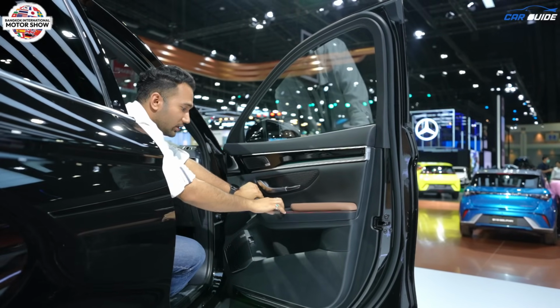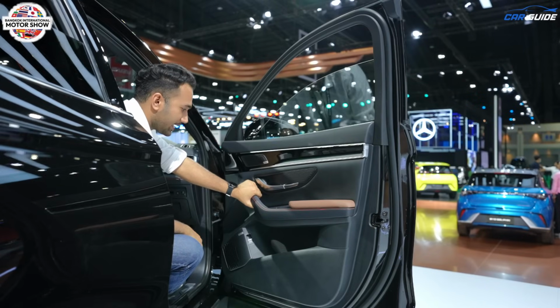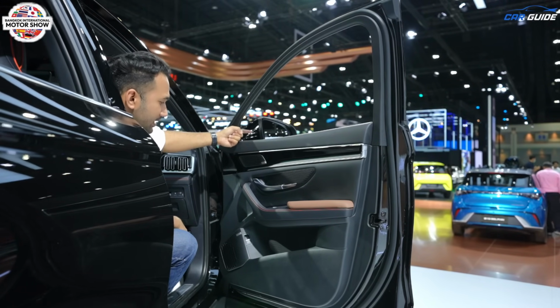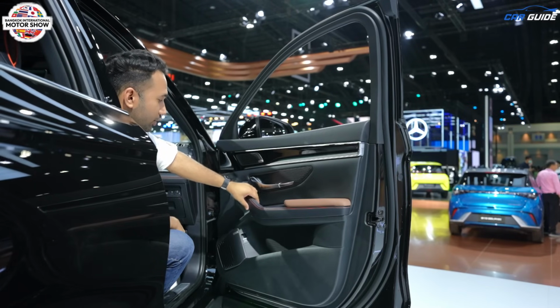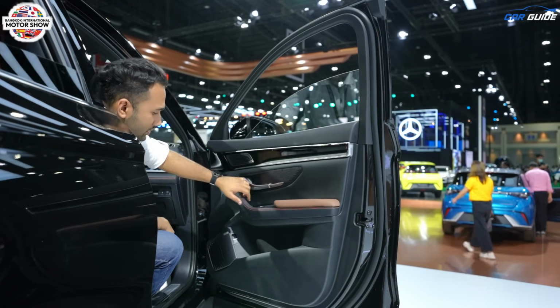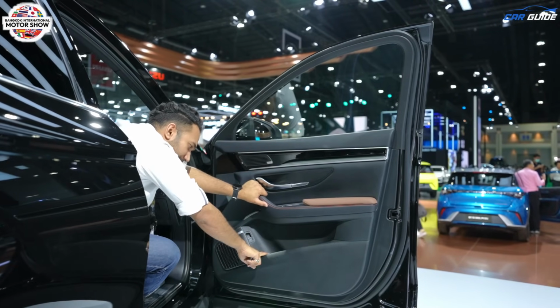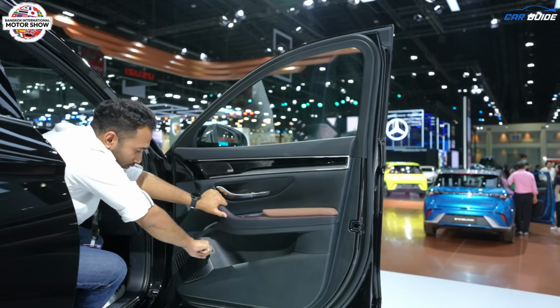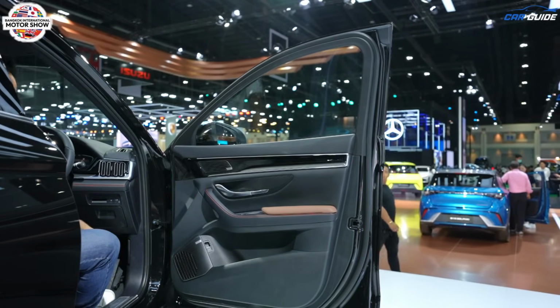So window controls, all the windows are one touch up and down. That's a great thing. You're also getting a good feature here with foldable, adjustable outside mirrors, as I was talking about. So this is how you're going to control them. And again the central locking is also available here. Now let's just close this. You can keep a big bottle here with some extra space for your tissues and files, and this is how you're going to operate the boot from this button.